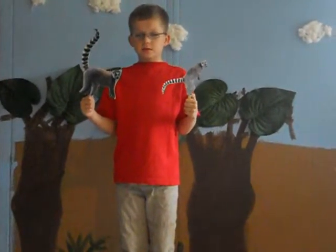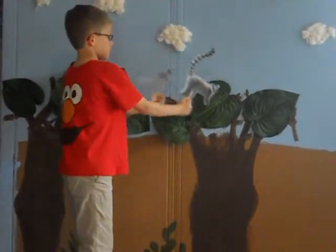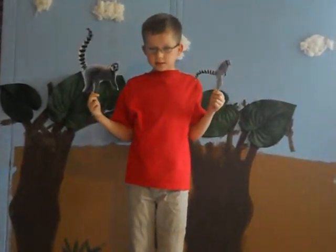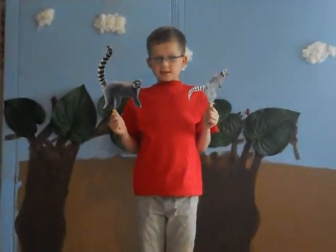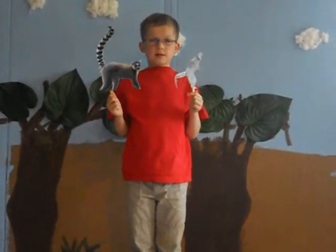Interesting fact number two. Ring-tailed lemurs jump from tree to tree. Interesting fact number three. Ring-tailed lemurs spend more time on the ground. Interesting fact number four. They use their smell for talking and as a weapon.